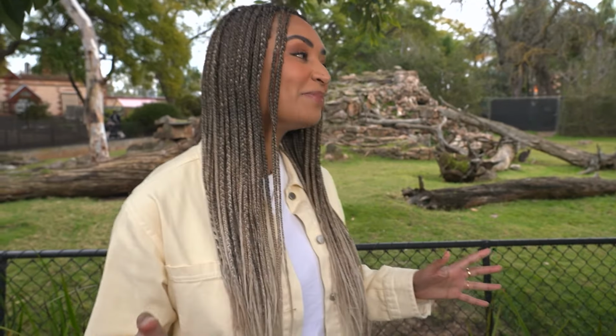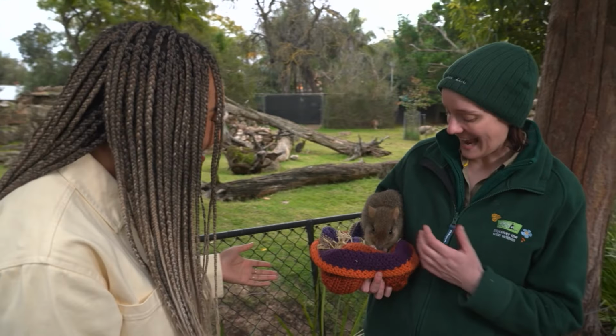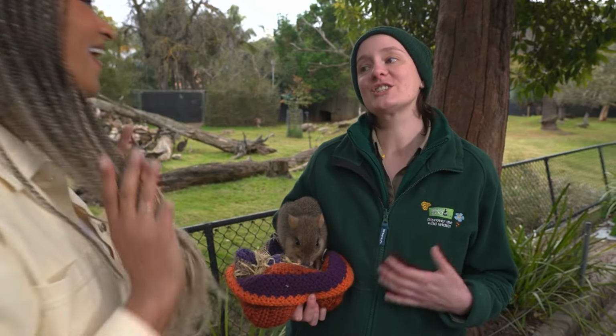So to tell us a bit more about endangered species and what's being done to help them, I'm here with Adelaide zookeeper Erin. And Erin, you've brought a special guest with you. Who is this? I definitely have. So this is Rambo, and he's a brush-tailed bettong.